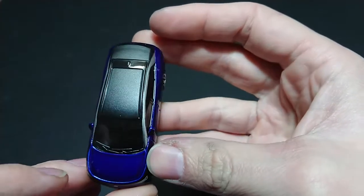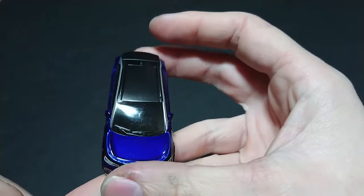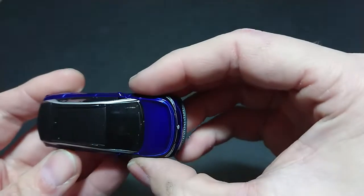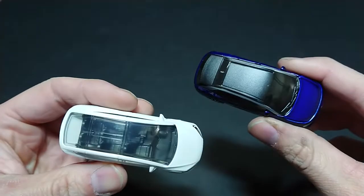And the cabin, however, is tinted. And this is something we saw with the Lucid Air, but not the Tesla. So I don't know why they've chosen to kind of hide the interior. It makes it look way better. So just to compare, look at that.